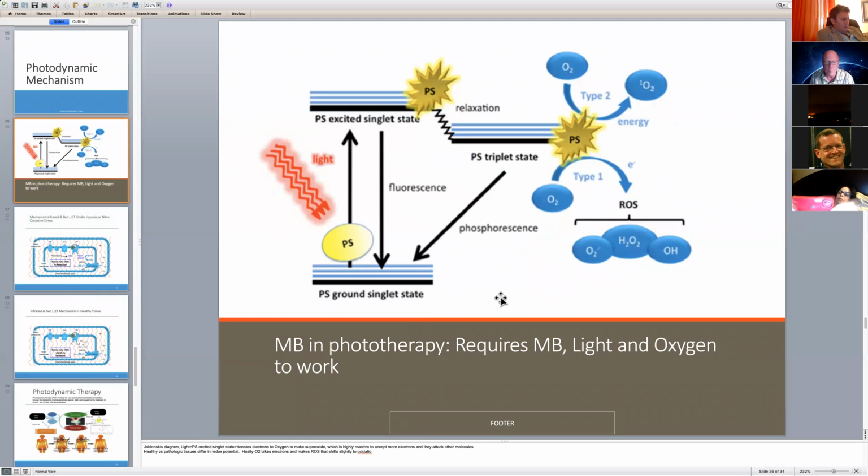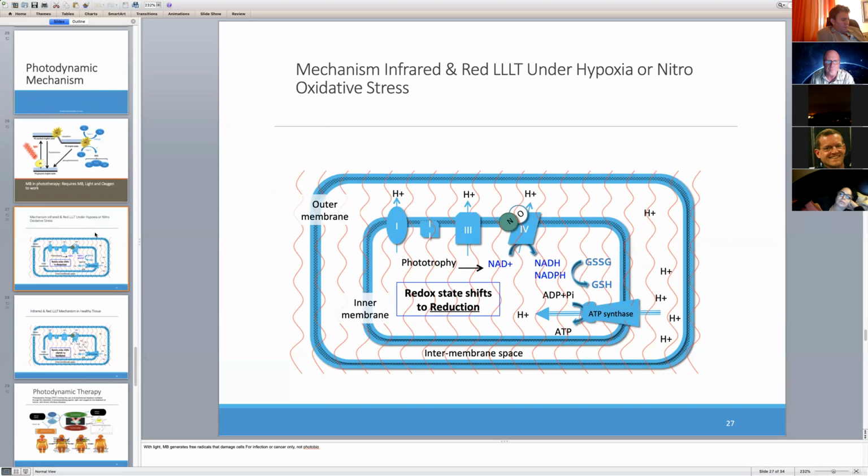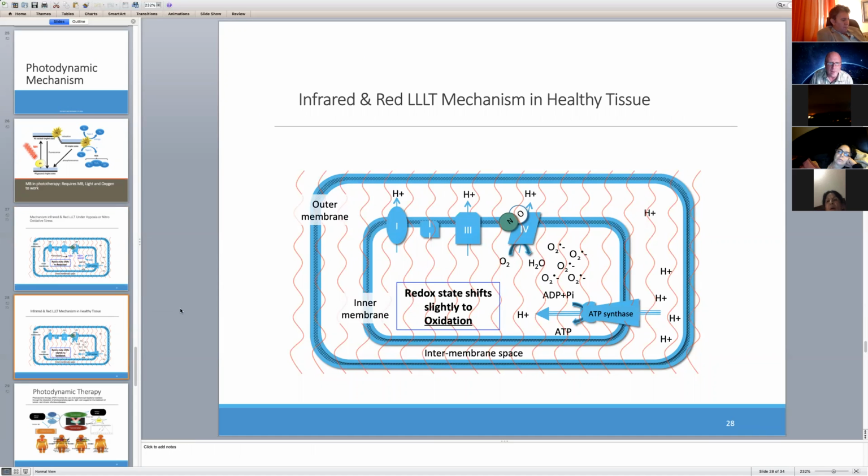And interestingly, healthy cells are fairly immune to this process because they have the ability to buffer their own redox when they're healthy. So under a very high oxidative stress cell, you end up with reduction, okay? And I got the slides backwards. Never mind. Here you go. In healthy tissue, we just get a slight movement towards oxidation, and that's like a eustressor. I guess you could call it that.